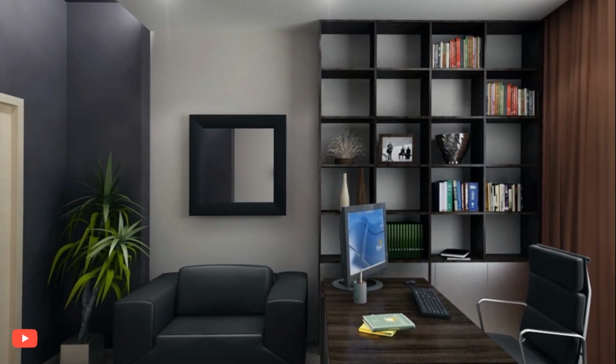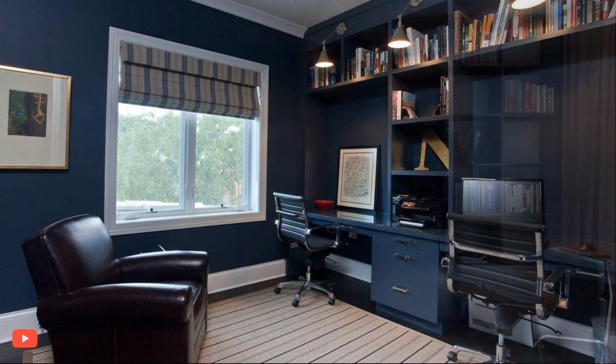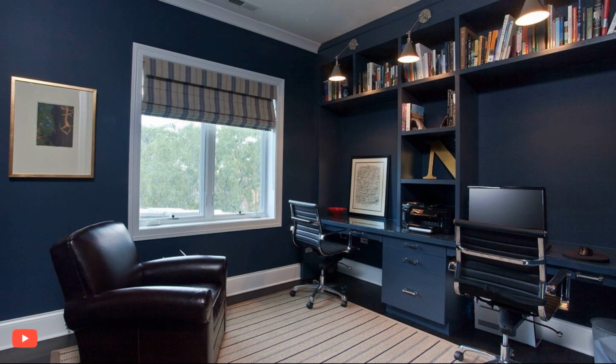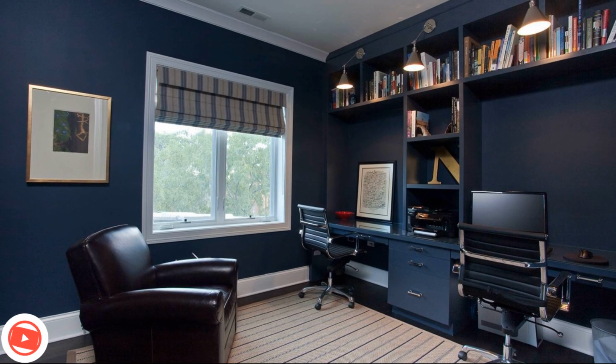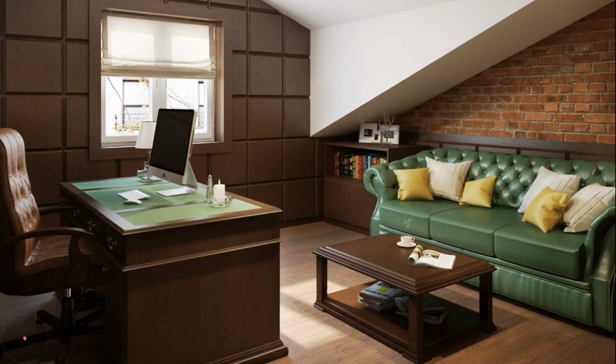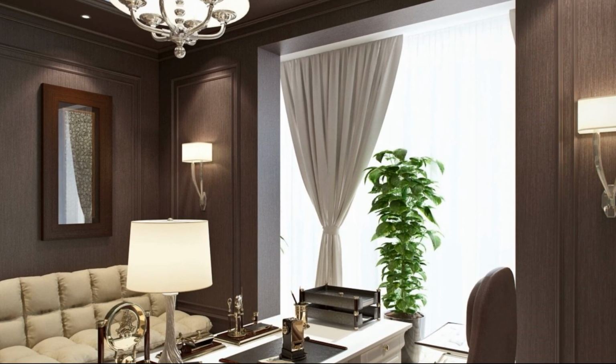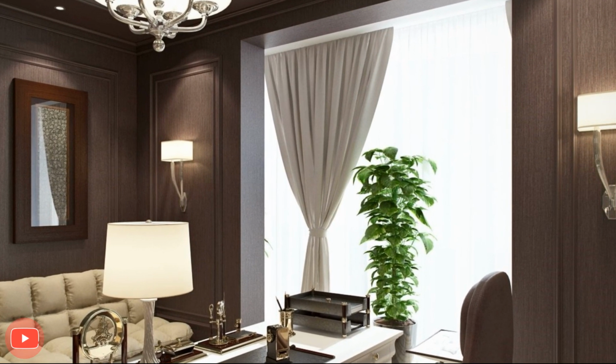Technology integration is a crucial aspect of modern home office design. With the reliance on digital devices and virtual communication, a well-designed home office should accommodate the necessary technology seamlessly. Incorporating charging stations, cable management, and adequate power outlets ensures a seamless and efficient workflow.